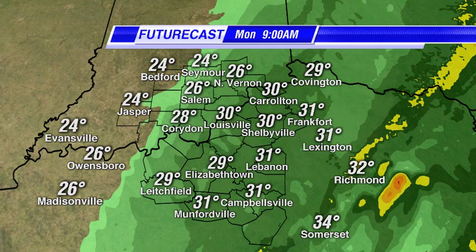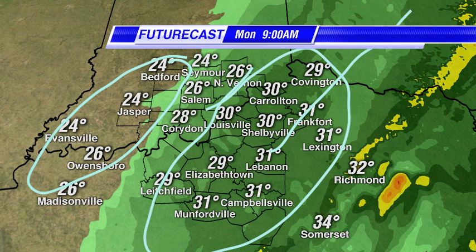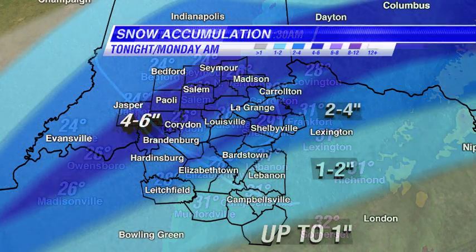As we head into about 9 in the morning, still areas of some moderate snow, mainly along and east of I-65, heading up into Ohio. Notice the temperature drop pretty drastic here, so there's going to be worsening in the road conditions as temperatures drop throughout the morning. We'll see a break. Maybe some sun, but I do think we'll have more snow showers that work their way in toward the afternoon and evening that could cause some problems.